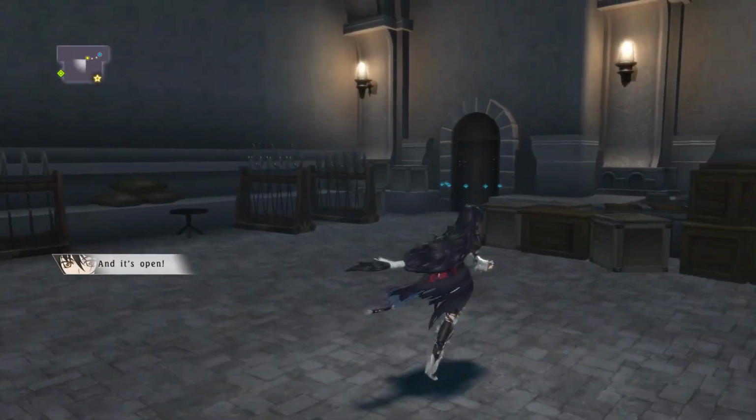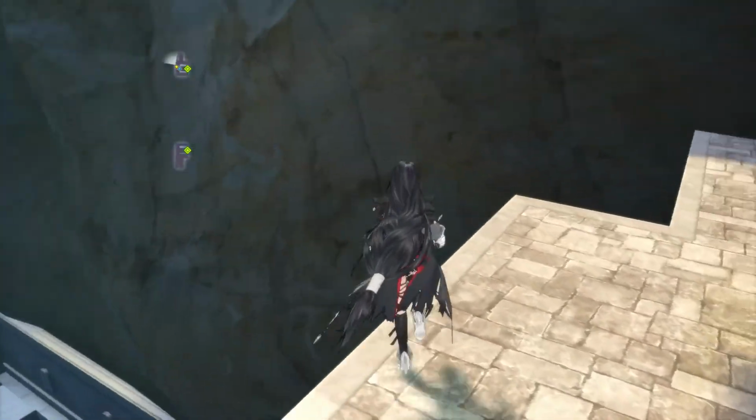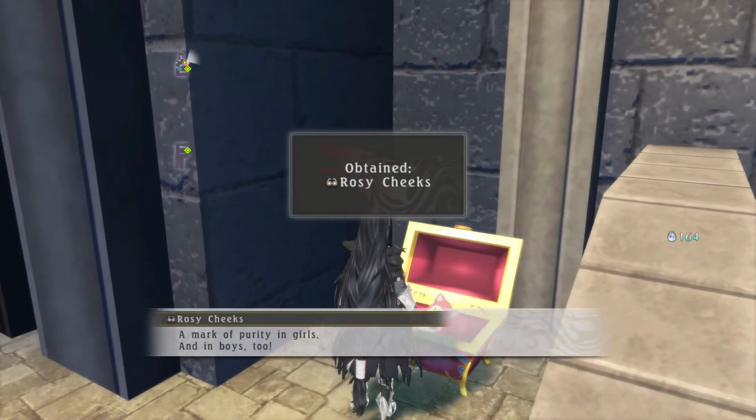I see a cat's chest over there. And it's open. Let's meet up with the Von Eltia. Back to the docks. You mean I have to walk back there? Oh, this is gonna be tedious quickly.